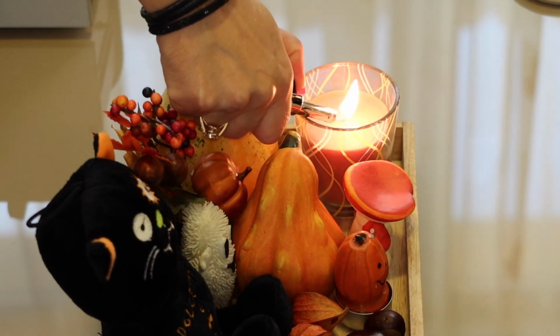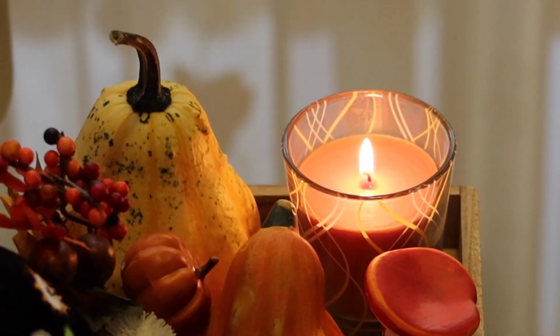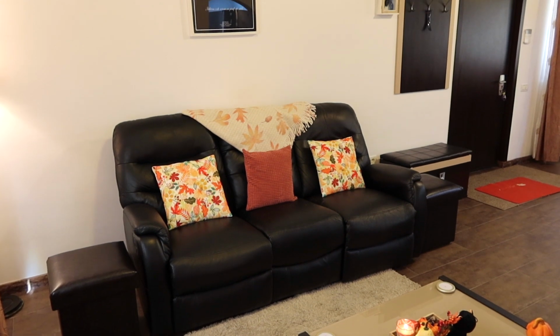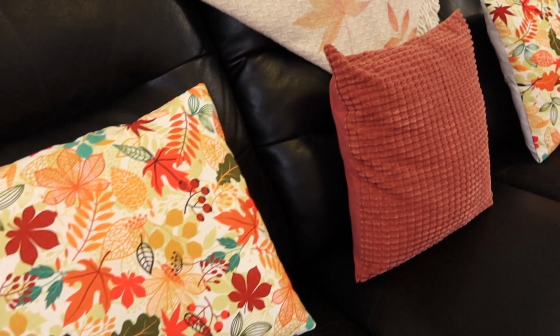I absolutely love using seasonal candles. For this season, I use autumn scents: apples, cinnamon, pumpkin, nutmeg, woodsy aromas, warm leathers, clove, amber, and caramel. They make your home feel so cozy.